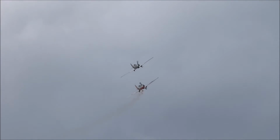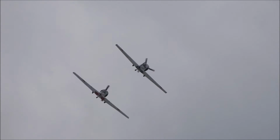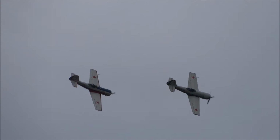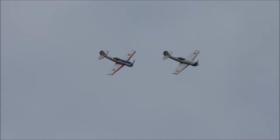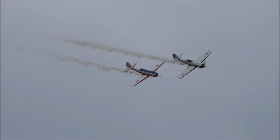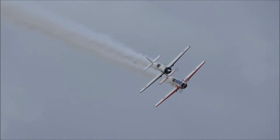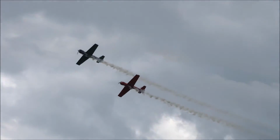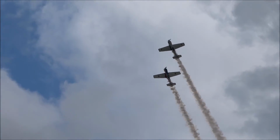It's actually capable of taking plus 9 to minus 6G, but these aircraft are special. They've had a smoke system fitted, and the tank for that sits on top of the spar, just in front of the pilot's feet. And what that means is they've got a limitation on these aircraft of plus 7 and minus 2. They don't want to overcook it, but as you can see, that's more than enough for what they want to do.